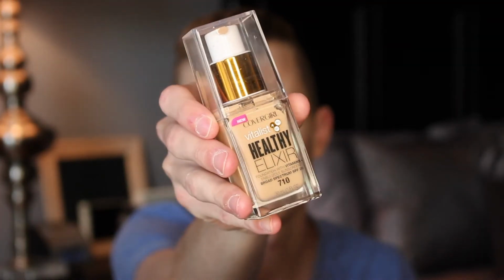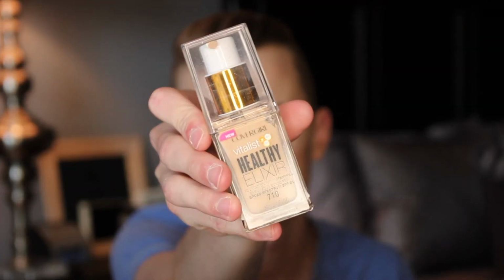And so the next foundation is also a very good foundation, but it's a little bit thicker. It's got SPF in it, and it has a lot of vitamins in it. This is the CoverGirl Vitalist Healthy Elixir Foundation, and it looks like this. I'm in the shade 710. I absolutely love this foundation. I think this foundation is super good for the summertime. It's got this nice glow to the skin. It is very golden. There's a lot of yellow undertones. There are a couple pink undertones in it as well. The shade range is fantastic. I'm blown away with the shade range. There is a shade for every single person in this.